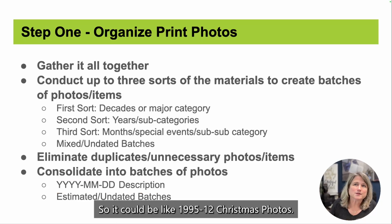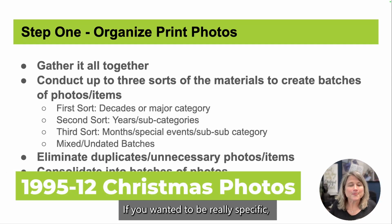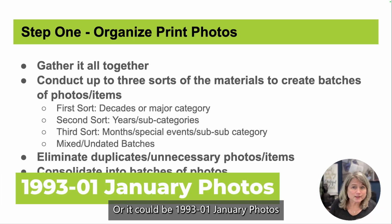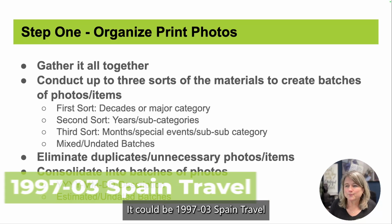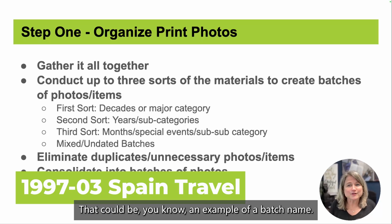So it could be like 1995-12 Christmas photos. If you wanted to be really specific, it would be 1995-12-25 Christmas photos. Or it could be 1993-01 January photos, and you didn't have any special events. And speaking of that, let's say you have a vacation. It could be 1997-03 Spain travel. That could be an example of a batch name.